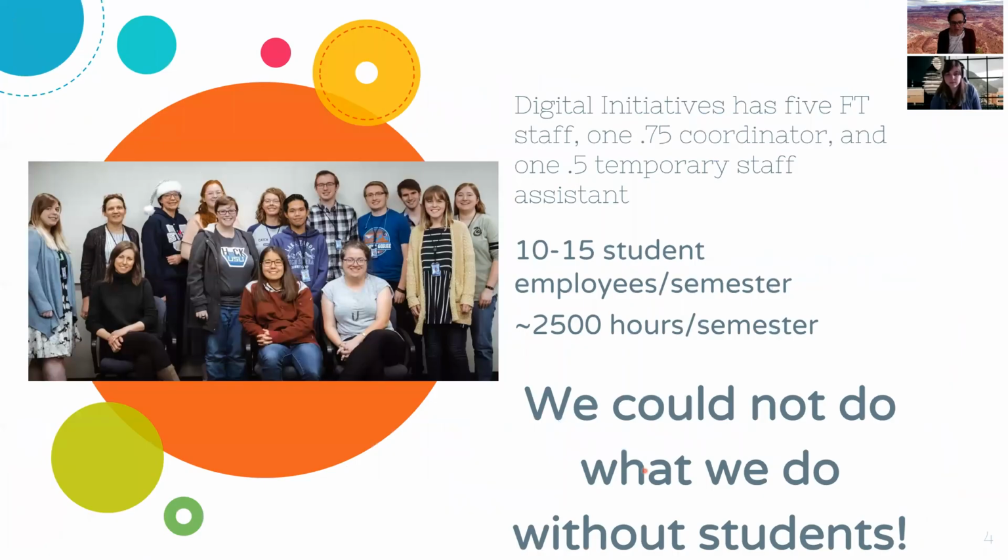And finally, just a quick snapshot of our unit staff. You can see a photo of us from a recent holiday party. We have 5 full-time staff, as well as a 3/4-time coordinator for the OER program. That's a temporary position on soft money. And we also have a temporary half-time staff assistant who supports work across the unit.